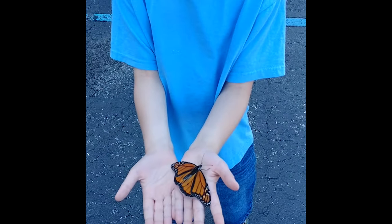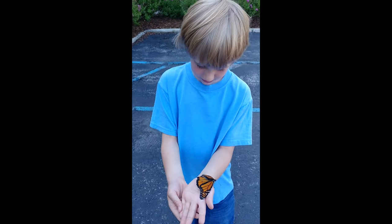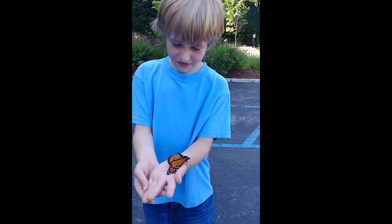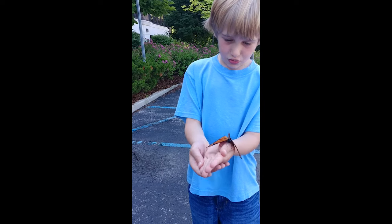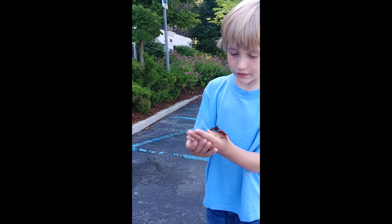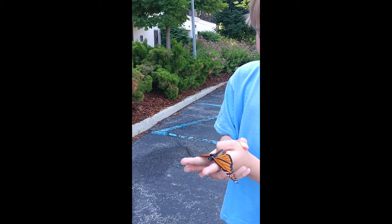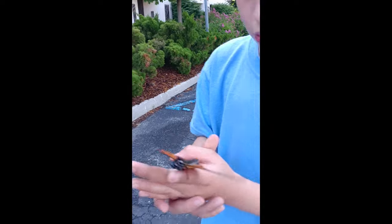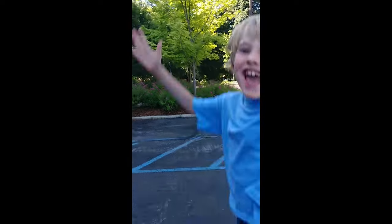Flap your wings. You can do it, butterfly. He's looking like, I can do this. Fly, Mr. Butterfly. Fly. Flap your wings and fly and be free. You can do it, Mr. Butterfly. We tickle. Oh. You can do it. Fly. There he goes. Yay! Yes, he's doing it. There he goes. Yes.